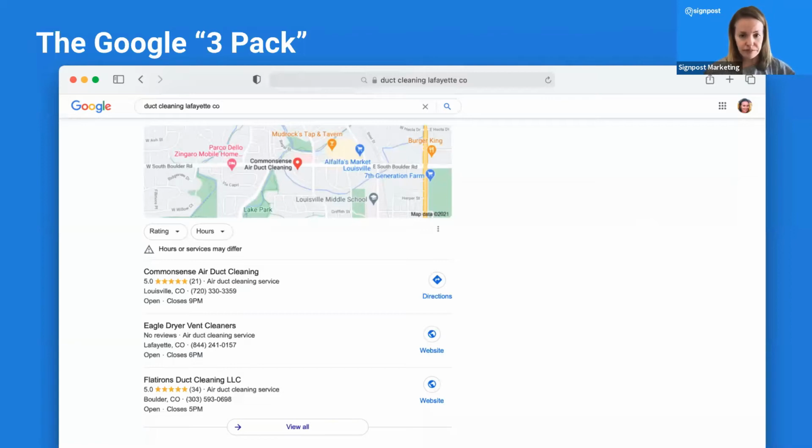So say I'm the homeowner, I've done this search, I'm looking for someone to help me with my problem today. And I come across these 3 choices: Common Sense, Eagle Dryer Vent, and Flat Irons Duct Cleaning. 3 very distinct choices and only just a few signals to help me differentiate among these options. Again, in this type of scenario, I don't know who I'm going to hire. So I'm looking for clues in this Google search in terms of where to go next, what action to take next.